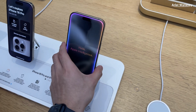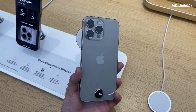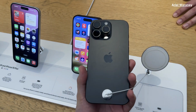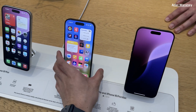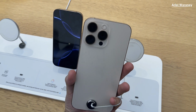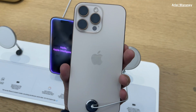For the natural titanium color, it has a dark grayish tone, but it looks very good in person. For the black titanium color, this is the only dark color this year, but I noticed that the scratch looks more visible in this color. Lastly, we have the new desert titanium color, which is very similar to the color of classic gold iPhones.